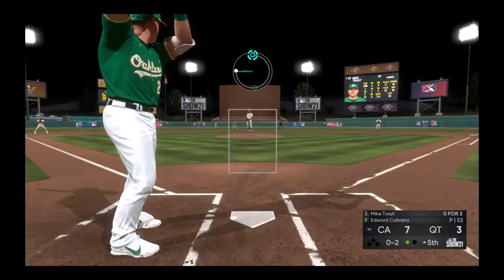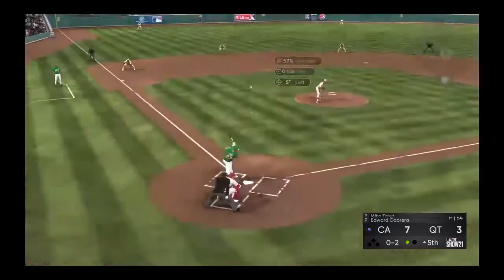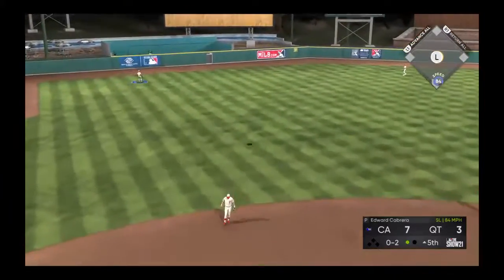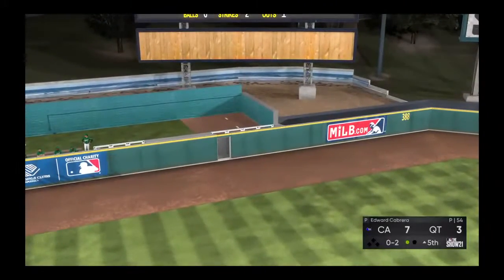Don't be shocked if this pitcher tries to go a little bit further outside the zone. 3 foul balls in a row. He wants to get us. Oh, hang on now. This ball is crushed into left field, and this one ain't coming back. This ball is gone.